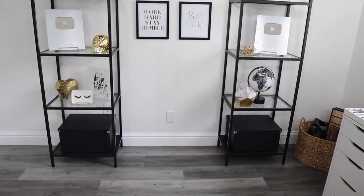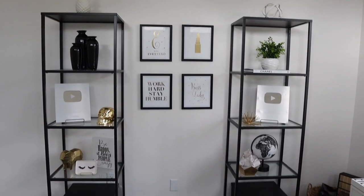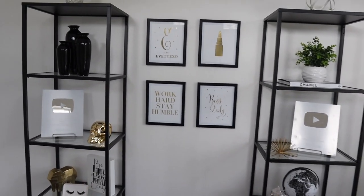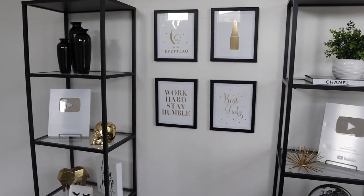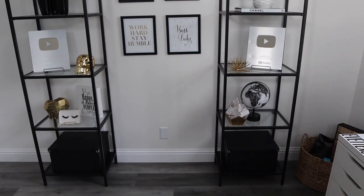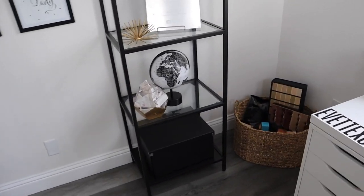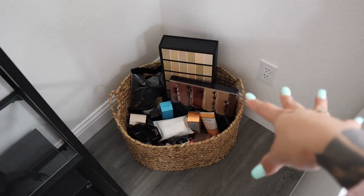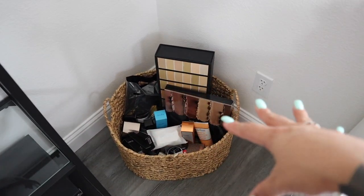Now this is going to be my main background. You guys must remember this. This is the setup that I had at my old house, but in gold and white. So like you guys know, I wanted to do the whole black and white theme for my house. And here in this little corner are just products that they sent me that I'm gonna try that I haven't opened up. So that's my PR stuff.